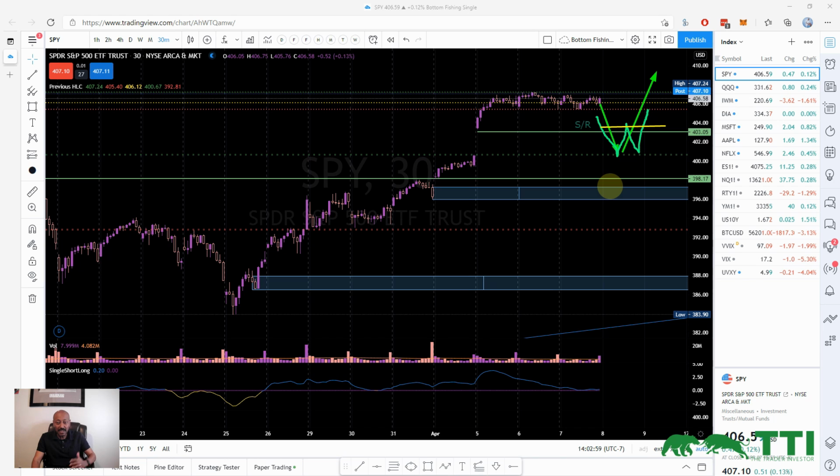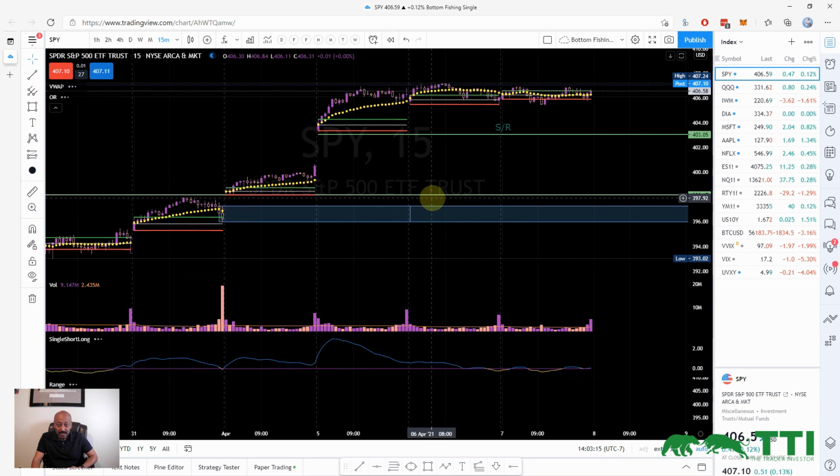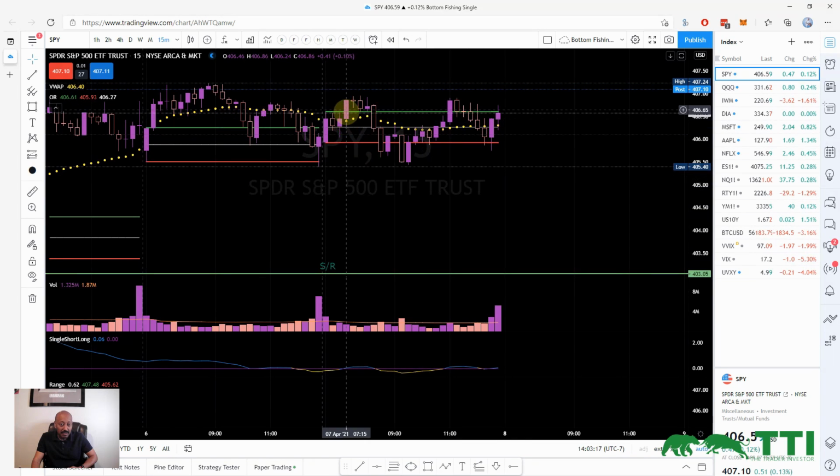So that tells me that pullback is terminated, and this is just going to be a beautiful entry because it's an entry at a very good area of value. Outside of that, I'm going to stick to my 15-minute chart for those opening range plays where I want to see price outside of the boundaries, retest those boundaries, and go on either side.